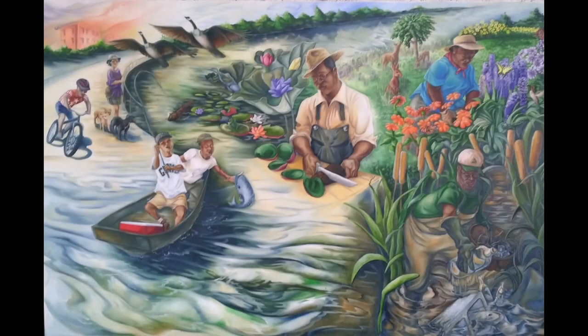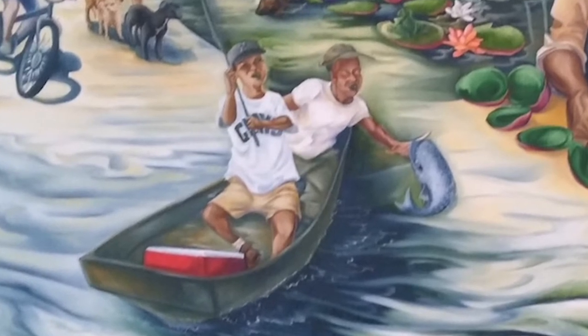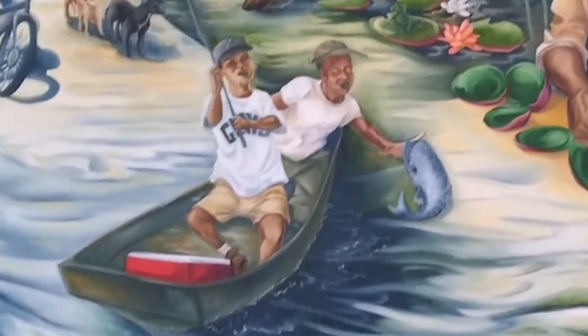Mr. Chestnut, Dennis Chestnut, who's led so many cleanup projects around the river. I wanted him very much in there. The cleanup of the river is very important, not just to make it look good, but for the longevity of the river and for the life of the river and the animal life that really lives off that river. I wanted that in there. There's also a boat scene in there that's reminiscent of a time when you could fish and eat off the river safely.